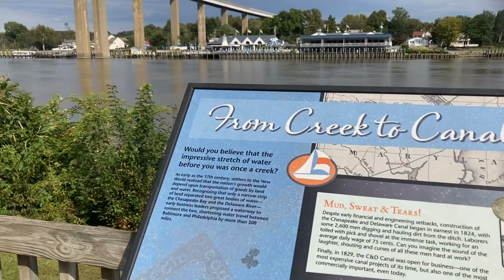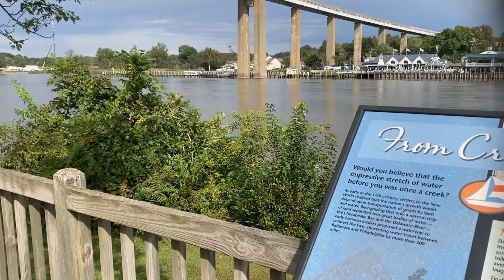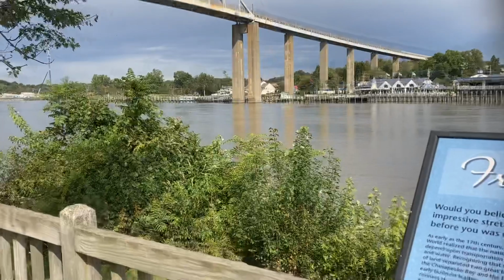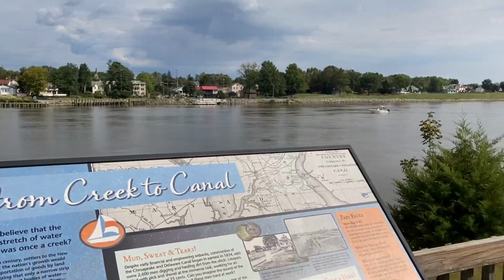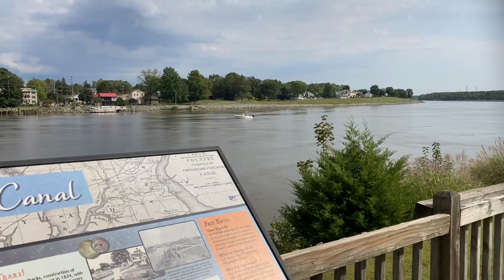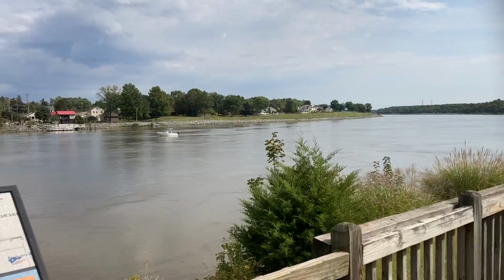Started in the 17th century. It takes 300 miles off the sailing that they had back then from Baltimore to Philadelphia. It took 2,600 men to dig this, all by hand. They paid them 75 cents a day. Pickaxes and shovels. 450 feet wide and 35 feet deep, 15 miles long.